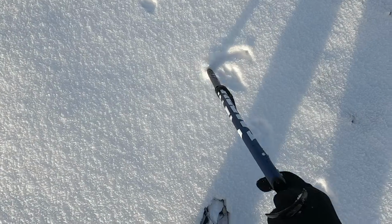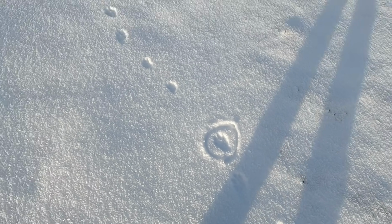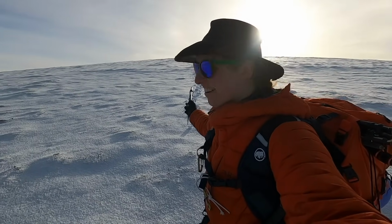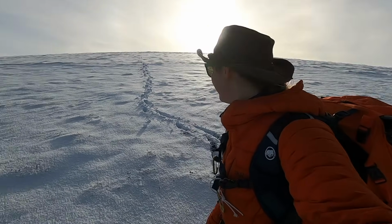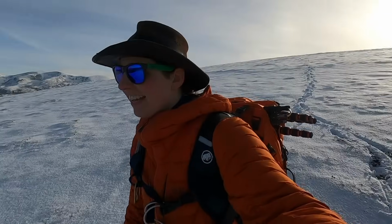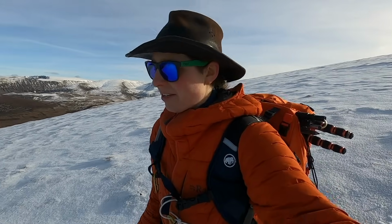There's definitely a dog. That is big prints. If that's a fox, then we have like wolf foxes in this country. Doesn't it just look so cool when you're looking back up the hill and it's just the one path, one set of footsteps, and it's yours? I love it. And I'm feeling so chuffed right now. Realistically, I'm almost out of the snow.